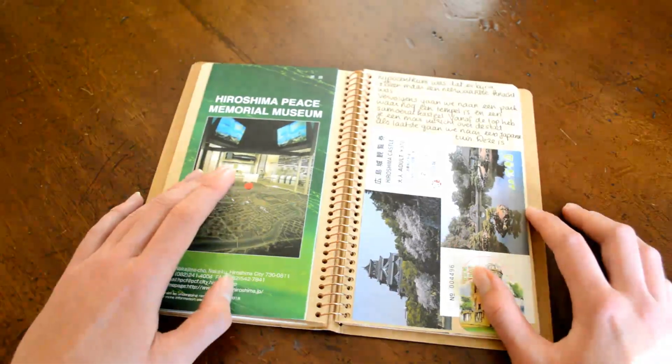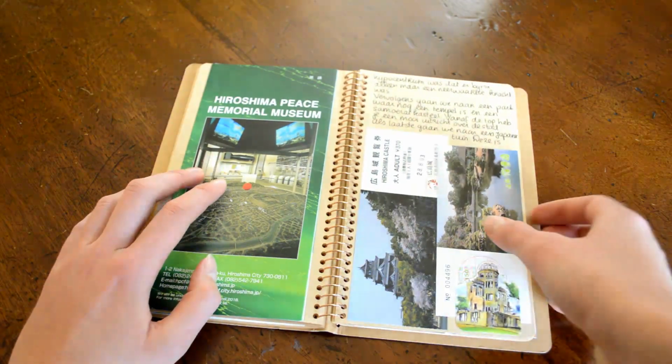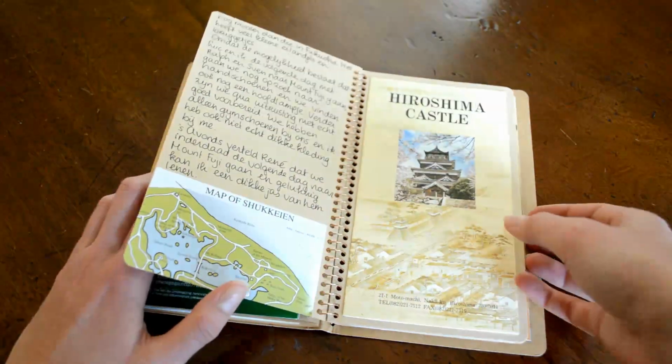Yeah, this is from the Hiroshima Museum about the atomic bomb. And Hiroshima Castle.